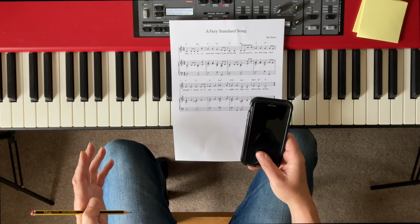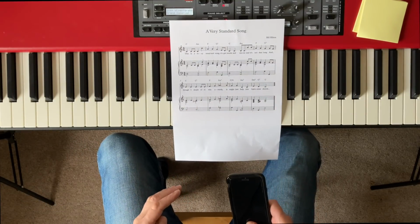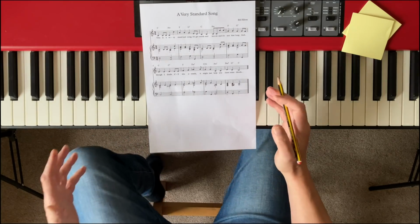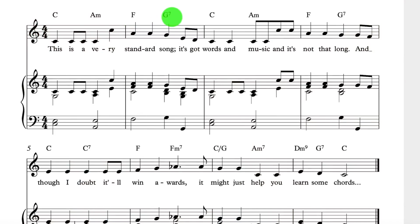There are tons of chord lookup sites and mobile apps that will show you how to play specific chords. I really like pianochord.org, but just Google around and find one that suits you. So you might look through this progression and say, yeah, C, A minor, F, G7, I know all of that stuff, but what are F minor 7 and D minor 9?